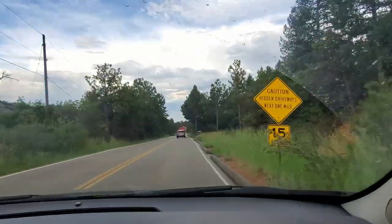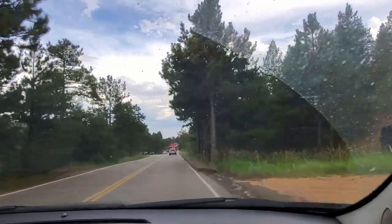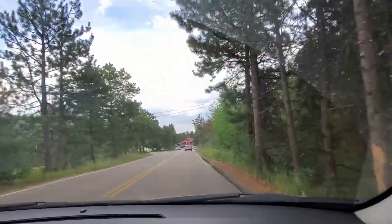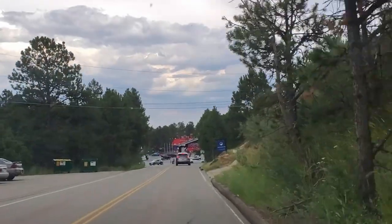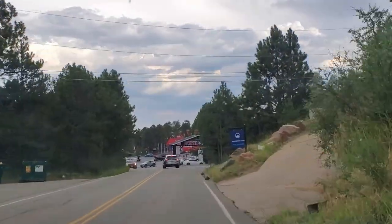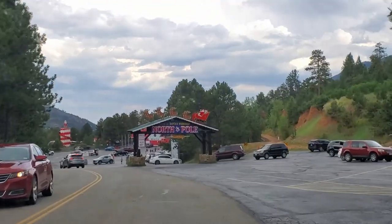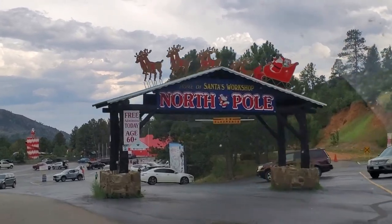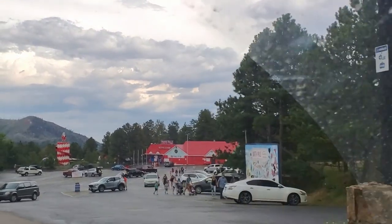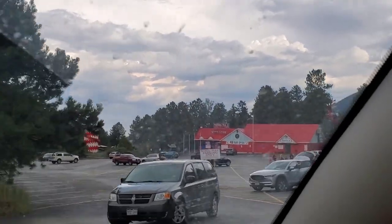All right, so now we just went past the Pike's Peak exit, and now we're approaching the North Pole from the side that you can see. So there you go. See, there's the entry. Free admission today, age 60 plus. Well, maybe in a few years. There's Santa.